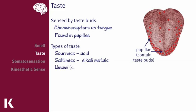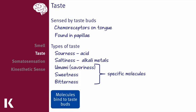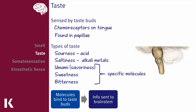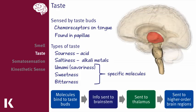We're also able to detect umami, which is another word for savoriness, sweetness, and bitterness. Now, while sourness and saltiness are determined by the acidity and presence of alkali metals in our food, umami, sweetness, and bitterness are determined by specific molecules. To summarize the pathway of taste, molecules will bind chemoreceptors on the taste bud of our tongue. The information will be sent to the brainstem, where it can be filtered by the thalamus and then relayed to the appropriate regions of the brain.